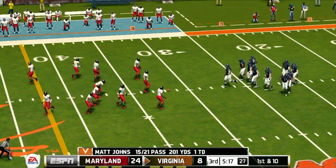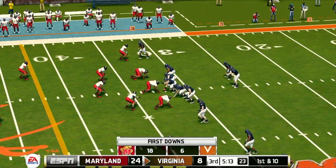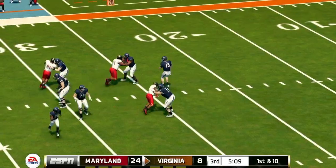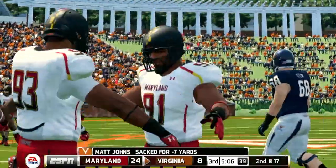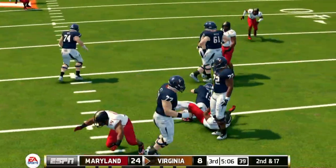It's 1st and 10. Ball on the 32-yard line. He's wrapped up for the sack. That's a loss of 8 yards. That'll make it 2nd and long.